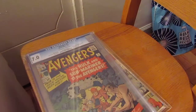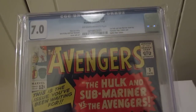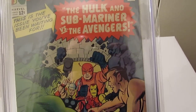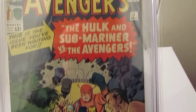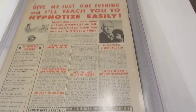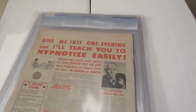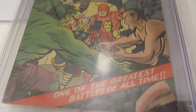Let's take a look at another book. I had purchased back in August from Metropolis here in New York a raw copy of Avengers number 3. And they graded it as a 7.0. It came back from CGC at the same grade. I think they're pretty good with their grading. They're usually right on the money. A few books I've purchased over the last couple of years in raw condition, I send them out to CGC, I get the same grade back. So that's Avengers number 3. Really nice addition to my collection.